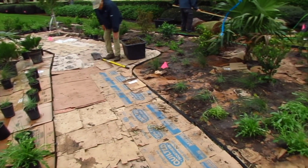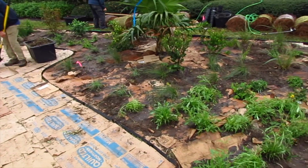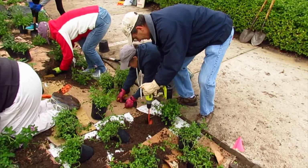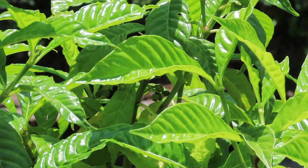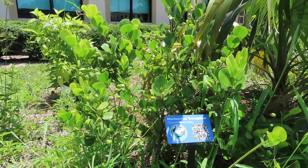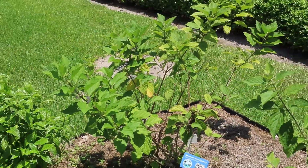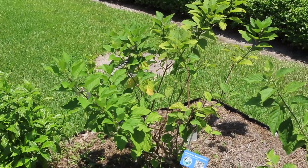And what are their benefits for wildlife? So obviously for food, so what we put out in this landscape, we have Florida native wild coffee, we have cocoa plum, and also the American beautyberry in the back corner, which is awesome to have. So all those provide berries for birds.